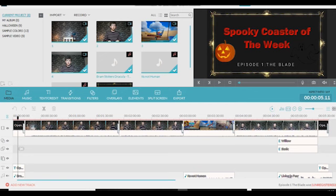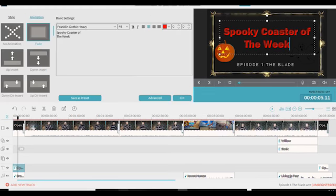If I click on the text, you can see here it says Spooky Coaster of the Week, and I've put it in Franklin Gothic Heavy. I've changed it to red, I've centered it as well, and then for episode 1, The Blade, I chose Roboto Light, and I've got white as well for the name of that coaster. So there you go.